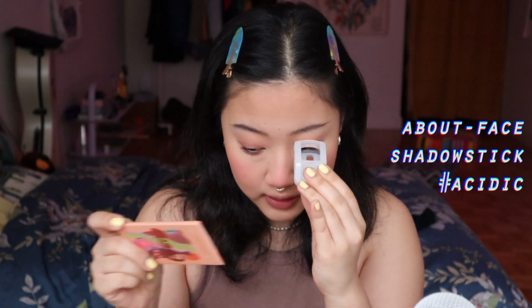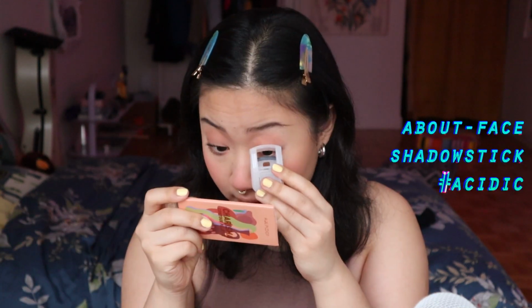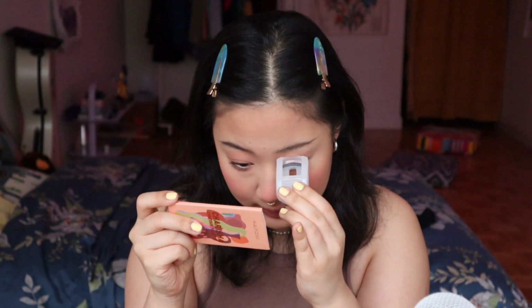Another product that I use very often on almost a daily basis is the About Face eyeshadow stick. And mine is in the shade, is it Acidic? I think that's what it is. Yeah, it's in the shade Acidic. I like that eyeshadow stick because it's a very pretty pearly chartreuse, which works really well on my brown eyes. And also it's just a very easy formula to work with.